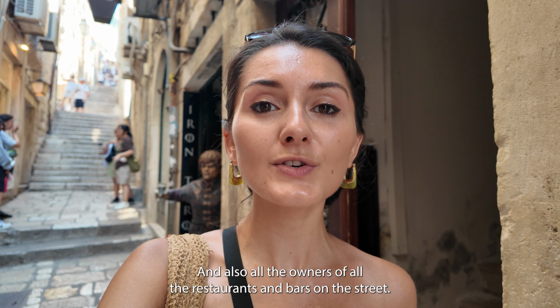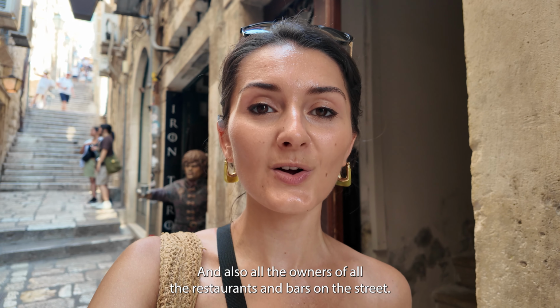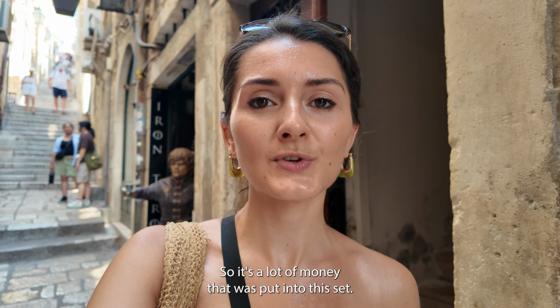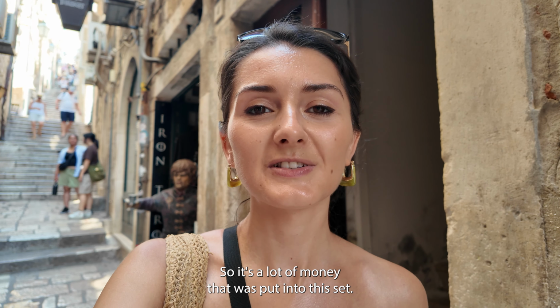And also all the owners of all the restaurants and bars on the street at the end of the staircase, they also had to close down, and they were also paid by HBO. So it was a lot of money that was put into this set.